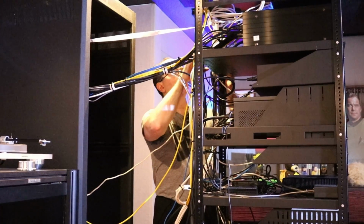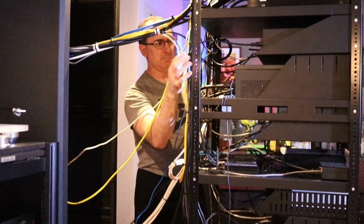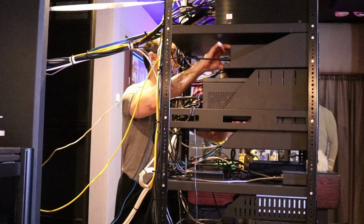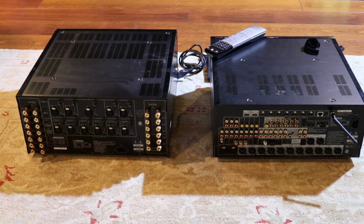I know that there's a frenzy kind of to want to upgrade, but take an assessment of what you have now, see what you think is missing in your system. And sometimes, and many times actually, what's missing in your system is proper placement, proper room acoustics. Get your setup right first. Follow our guidelines in our videos and our articles before you run out and buy new equipment.